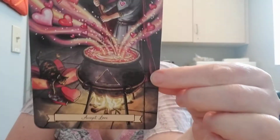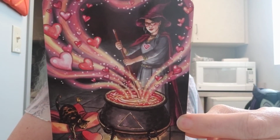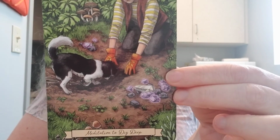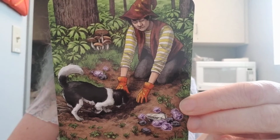Accept love. Oh, don't we all need some of that? Accept love. Fire energy. Meditation to dig deep. I drew this one too. This was the other meditation card I drew. So really dig in there and find your treasures. They're there if you dig deep enough.